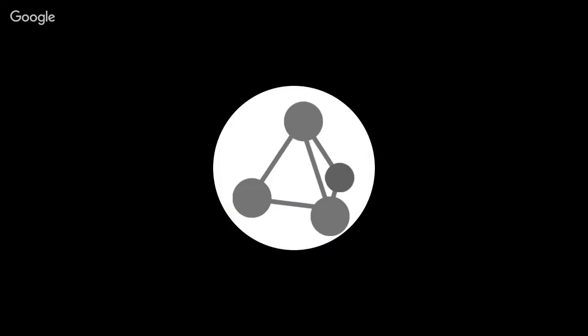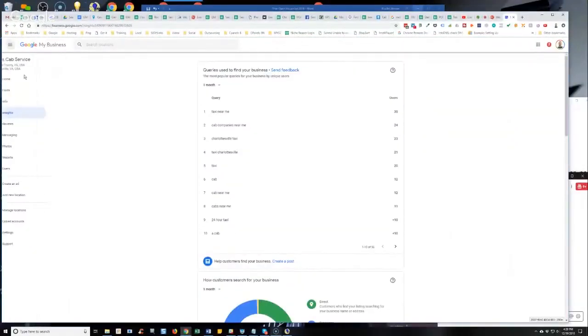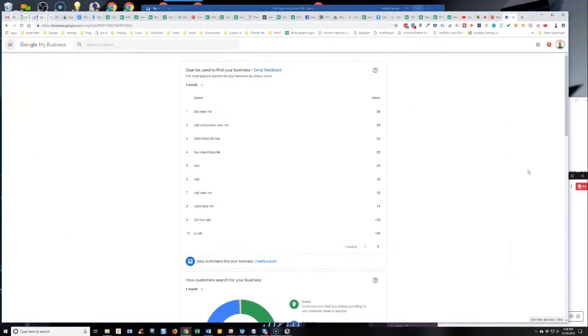Yeah, and I'm pulling it up right now. That's why I paused my screen. Okay, 12 came through using the word cab. And Google tells you most popular queries for your business by unique users. So these are people who actually found the listing through that. It's phenomenal. It's incredible. Look at this, guys.